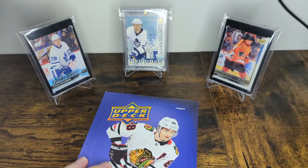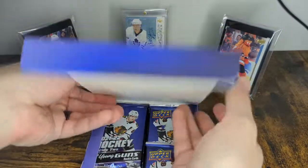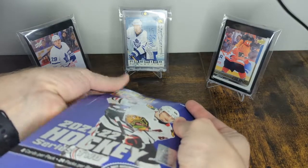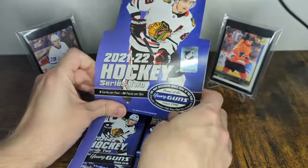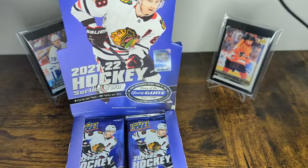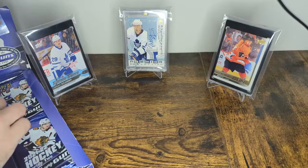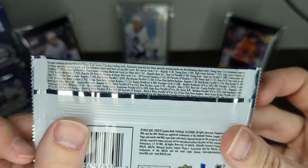So let's get into it here. Opening this up, 24 packs in a box, 8 cards per pack. Excuse the noises. Love to open the boxes up like this and set them up. I like to go around evenly, so I'm just going to set this off to the side here. Pull out the packs. You can kind of see the odds as they stand on here.